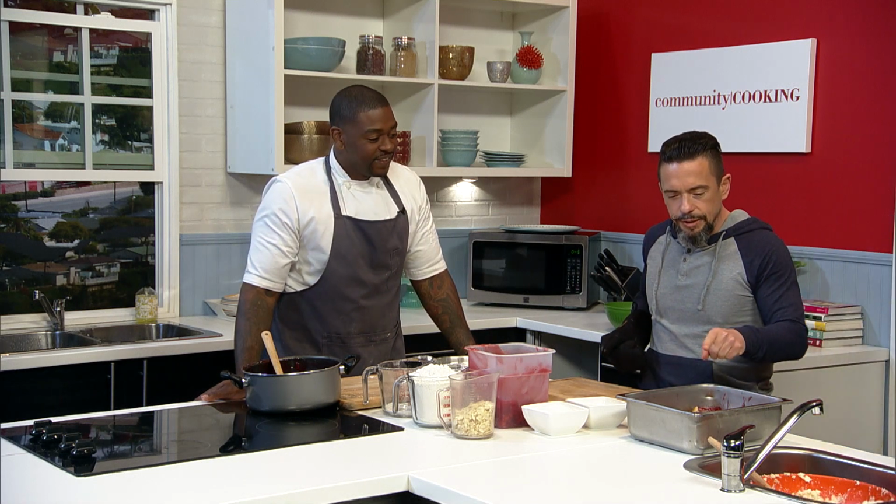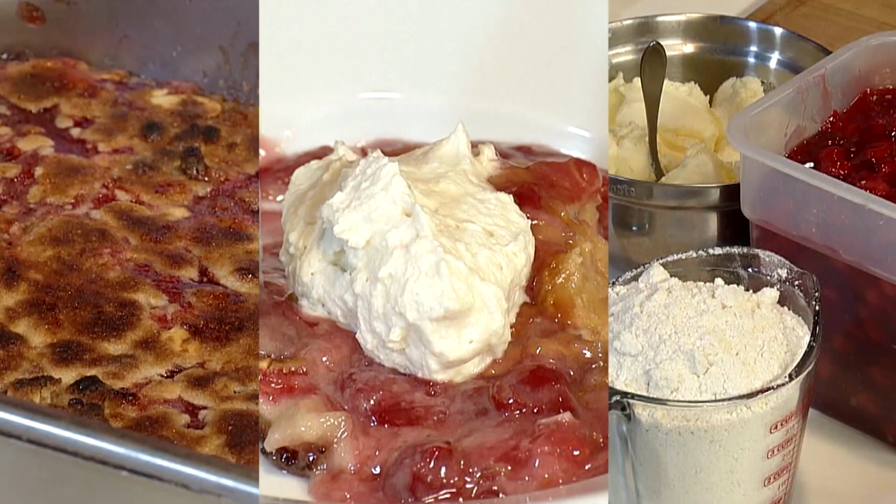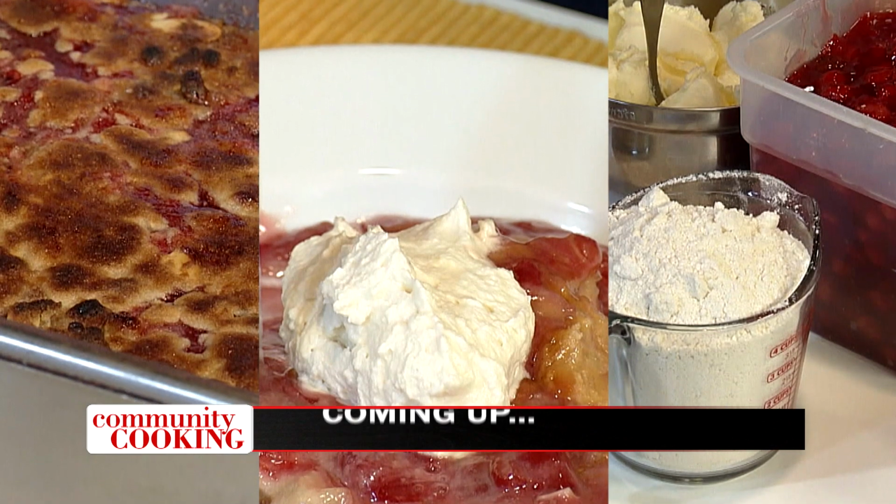Mm-hmm. That's awesome. Now, we're going to take a break because on the other side, we are going to make the streusel topping that goes on top of this, correct? Yep. Perfect. We'll get cleaned up here, and we'll come back and do just that. Thank you. All right, we'll be right back. Don't go away.